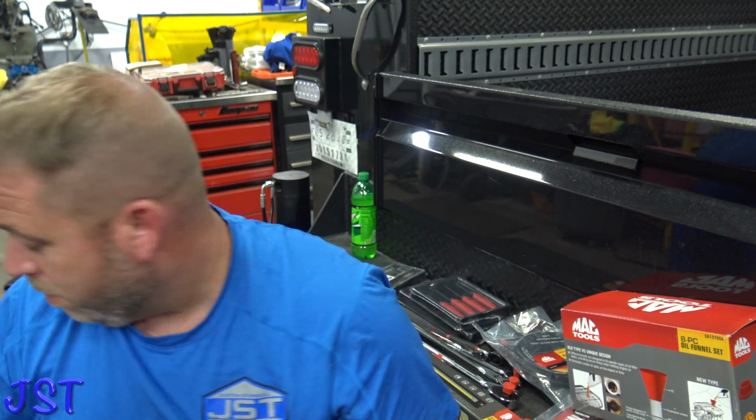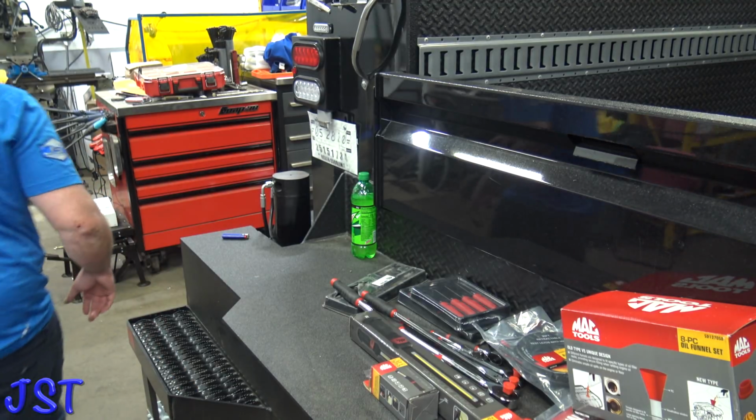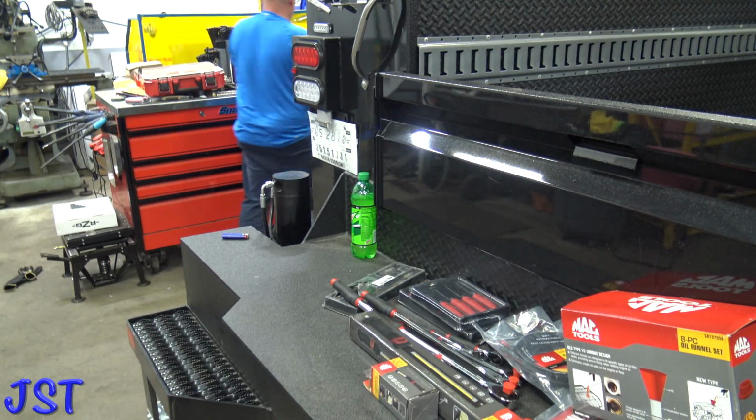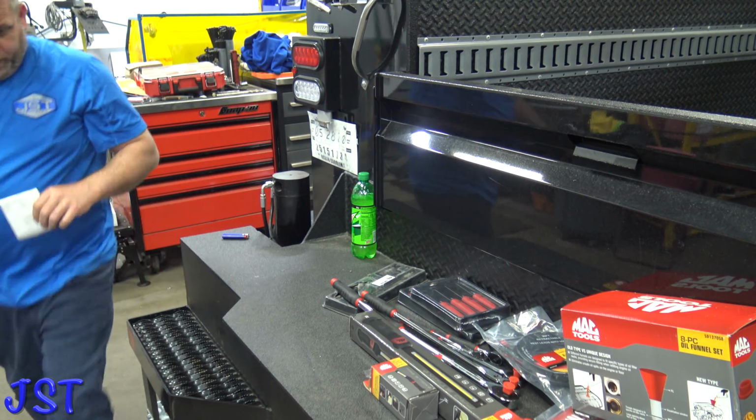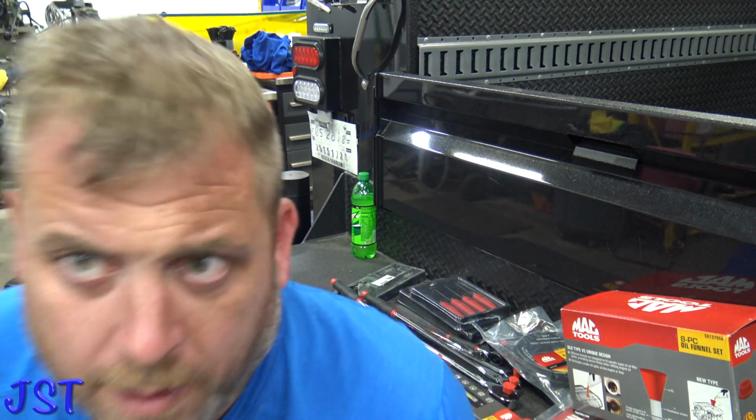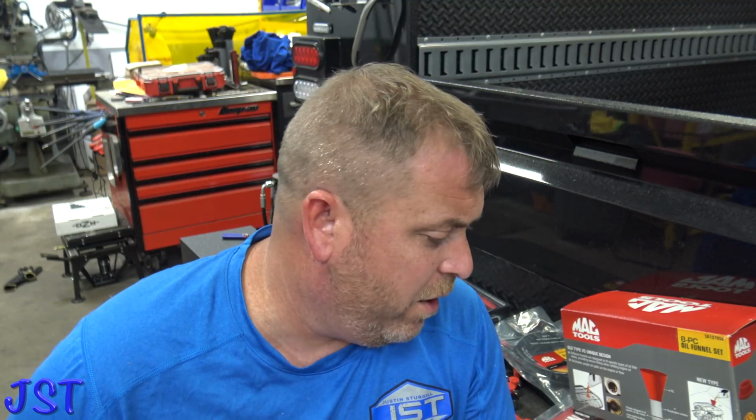So today we got a pretty massive Mac Tools haul for the service truck. Hold on here, let me find that. Got the old receipt right here. So we've been slowly working on the service truck. I have about everything in there.